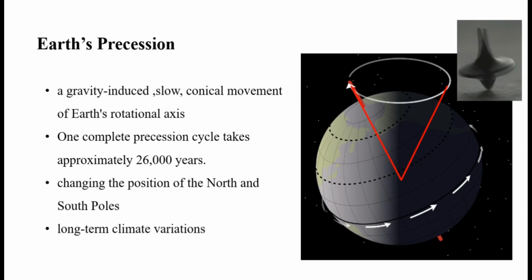Precession is primarily caused by gravitational forces exerted on Earth, mainly by the Sun, the Moon, and Jupiter. These gravitational forces create a torque that causes Earth's axis to wobble over time. One complete precession cycle takes approximately 26,000 years. During this cycle, the position of Earth's rotational axis traces out a circular path in the sky, changing the position of the north and south poles.